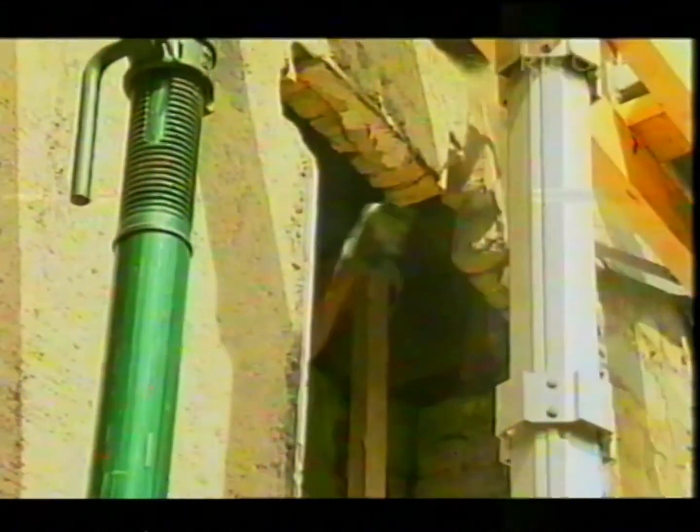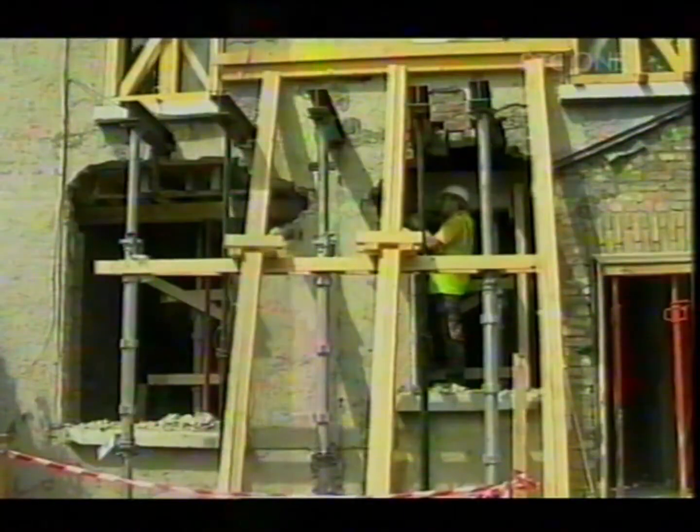Worried about the back wall, whether or not it would develop cracks or, worse still, fall down. To ensure the rest of the house doesn't collapse during the removal, they prop the first floor. It must be done slowly and with care, so the remaining structure isn't weakened.